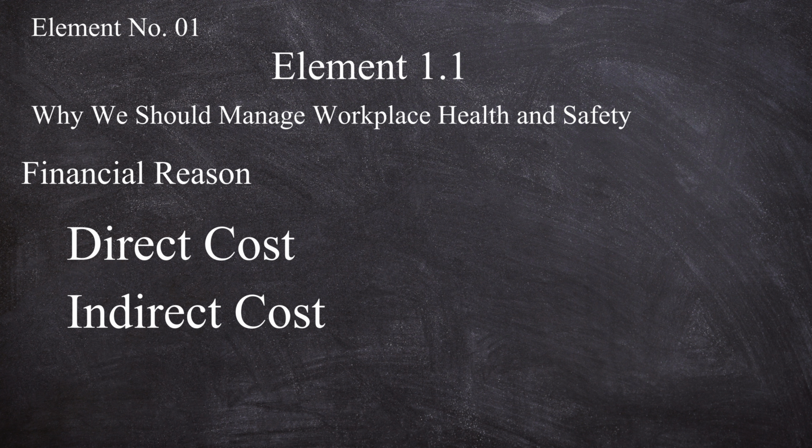According to the International Labour Organization, ILO, work-related injuries and diseases cause the global economy to lose 4% of its GDP annually. Think about that. Billions of dollars are lost every year simply because health and safety practices aren't being prioritized. So why is managing health and safety financially smart? It's simple. The cost of prevention is far lower than the cost of dealing with accidents after they happen.